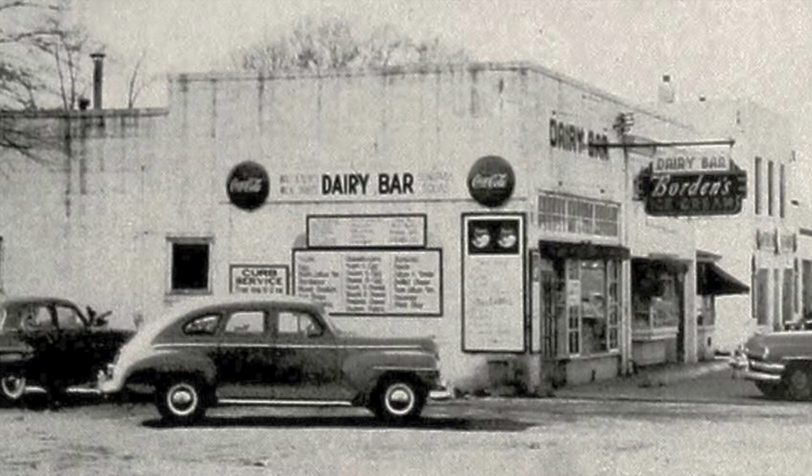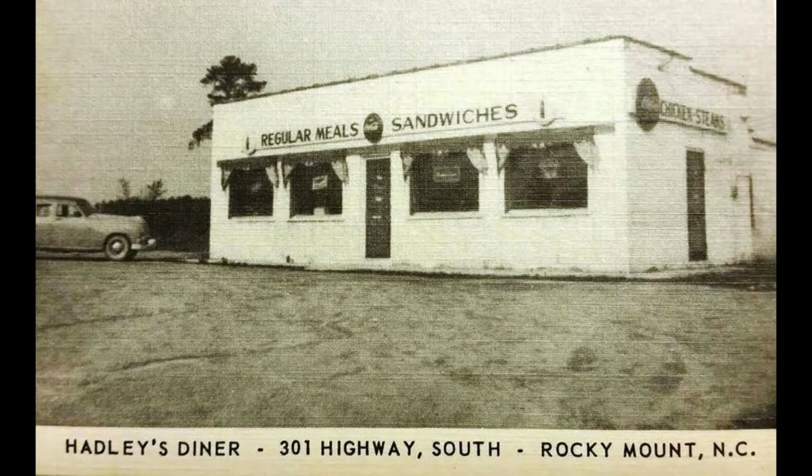Okay, this next picture is one that I don't remember hearing about. It was a diner called Hadley's Diner, and in 1953 there was an ad published in one of the local yearbooks, and its address is just Highway 301 South. It seems to me that we have mentioned this before, but I wouldn't swear to that, and I honestly cannot remember where it was. So maybe somebody remembers where it was.